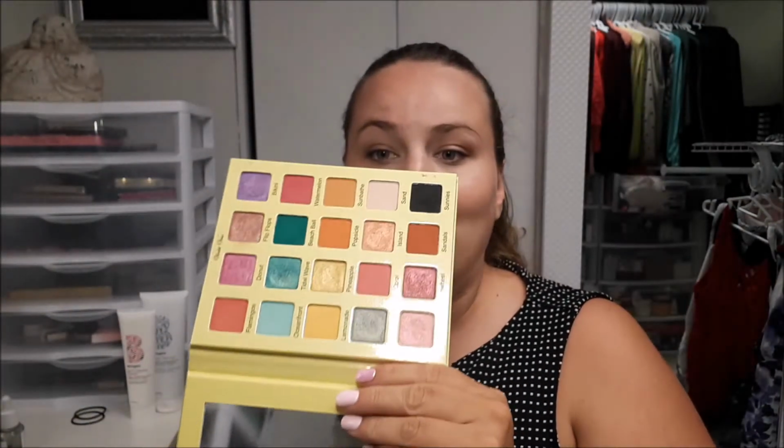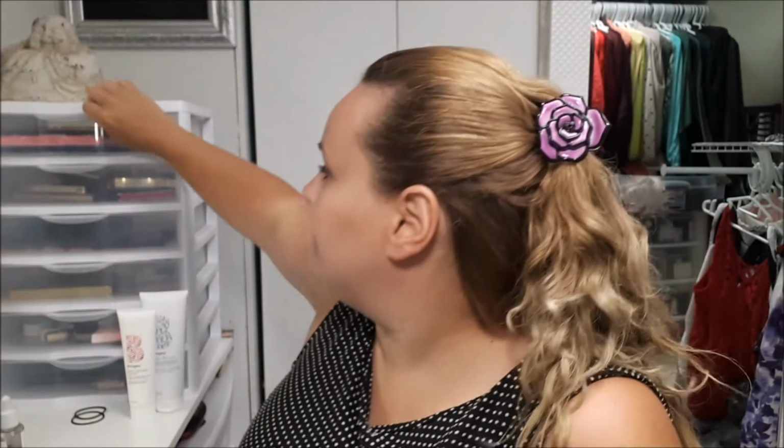It's just deciding what kind of colors you're looking for. If you really love mattes, go for their matte one. If you want more of a colorful one with good colorful payout that lasts, then I think their flamingo palette works well. And then they do have their other ones.